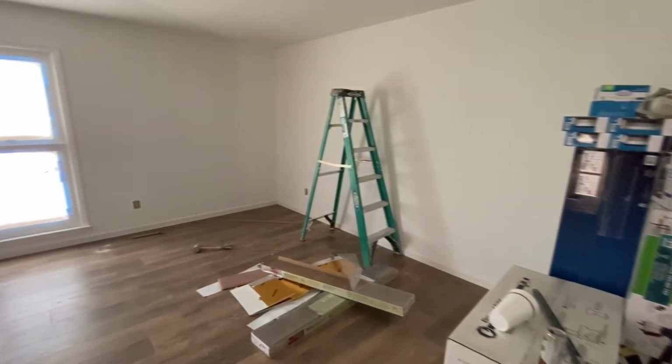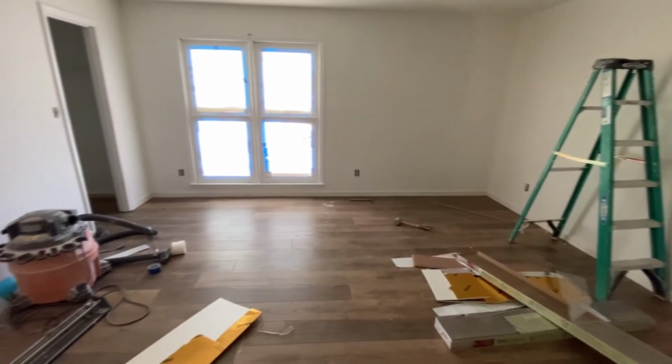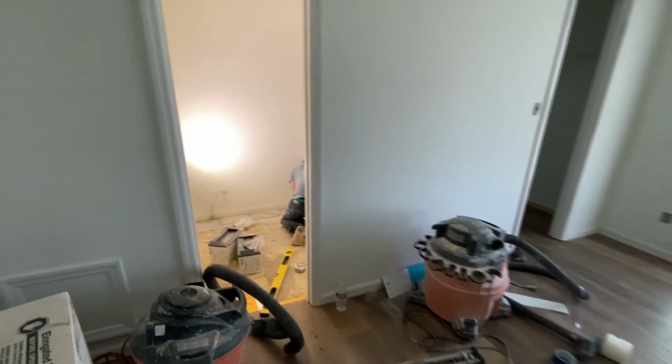Look at the space in here. We are redoing both bathrooms. Again, we're going to redo the tile floors, new vanities, granite, new lighting, new fixtures, new everything. Looks like he's just now getting started with the flooring. I'll do an update on that later on today.